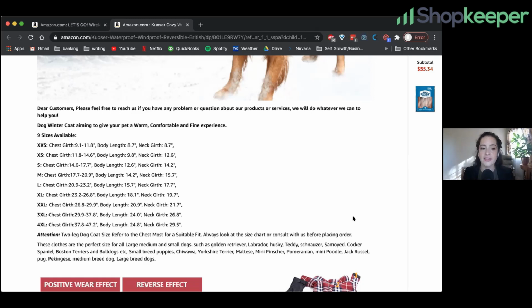And so this is something that they could do a few things about. One is they could make a list of the types of dogs that each one may fit. They could also give some general guidelines like weight that is not going to be exact, but could give a better estimate and is a detail that more dog owners are likely to know rather than their chest girth and their neck girth. And then also having an image of the different sizes on corresponding dogs. How hard would that be?